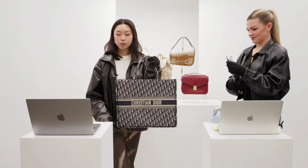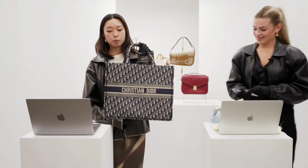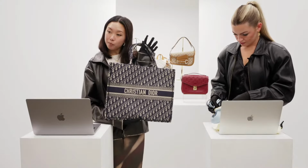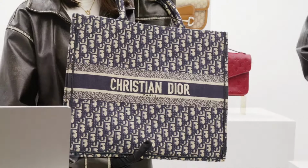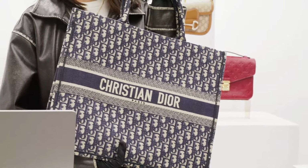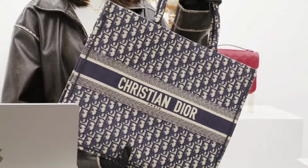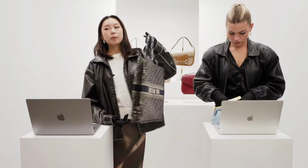Yes. And this one is such a great deal. Christian Dior oblique large book tote. Obviously in the blue color, the navy. This is in excellent condition, going for $2,065. Normally these are $3,500. So such an excellent deal on the book tote, you guys. I really do feel like this has little to no flaws. I will say it's probably because of this.